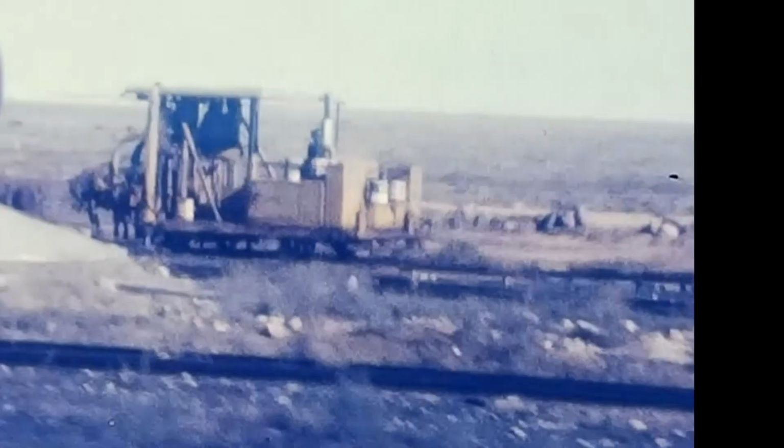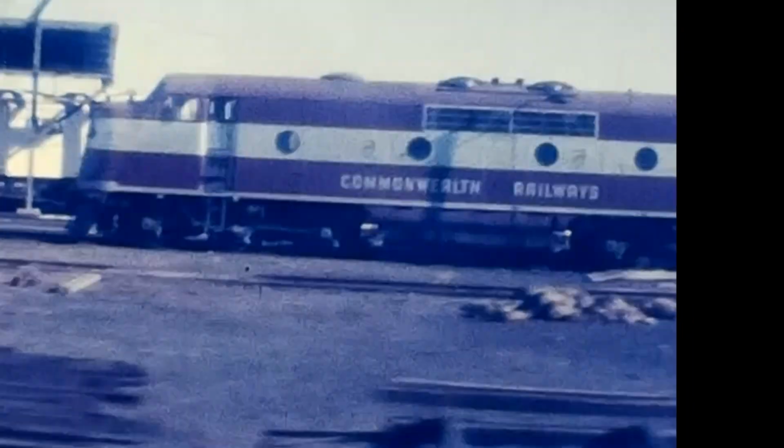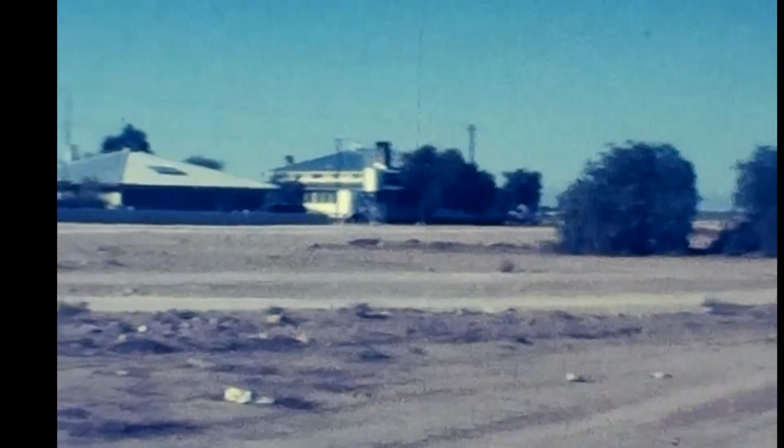The following day sees us 822 kilometres west of Port Augusta. We've arrived at Cook, a settlement on the Transline built to service trains.